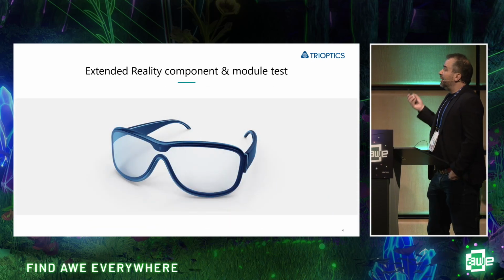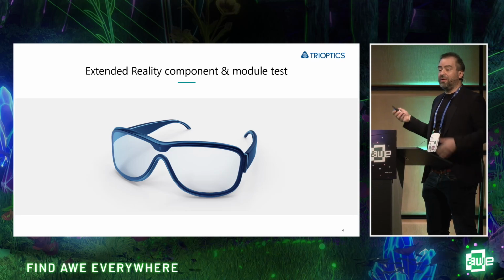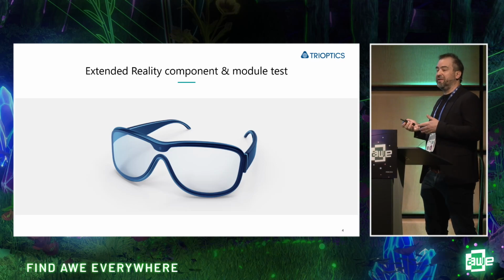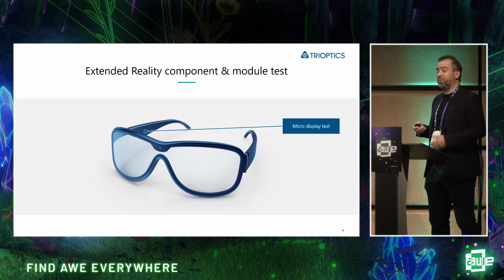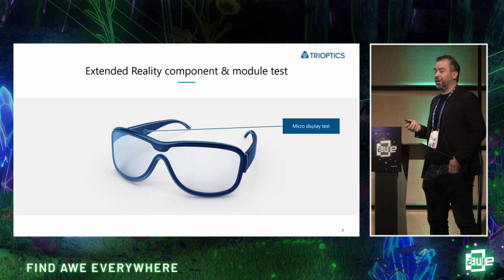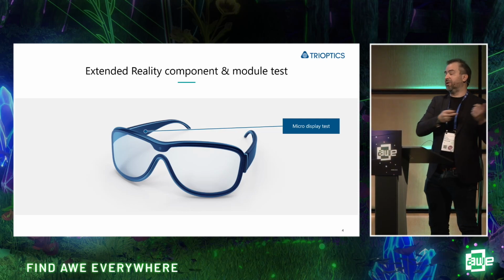So what do we actually test? This is just a sketch of a see-through AR type display. So what will be tested on this? Obviously, we don't want to test only at the end because that would be a problem: we would need to throw away a lot of finished headsets. So we want to test at many different stages in between to make sure we only use good components as we go to the next step and integrate them.